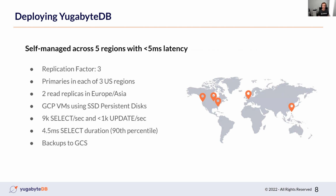So how did we actually deploy YugabyteDB? For this project 2 years ago, we ended up deploying it self-managed across 5 regions with a replication factor of 3. What that means is we have a primary in each of the 3 US regions: US West, US Central, and US East. And then we have 2 read replicas in each of Europe and Asia. And we're just using standard VMs with SSD persistent disks. And we're able to achieve 9,000 selects per second and less than 1,000 updates per second.